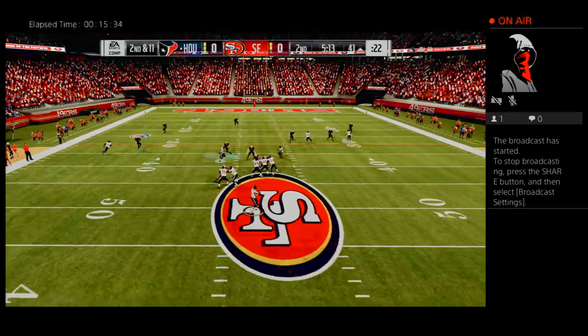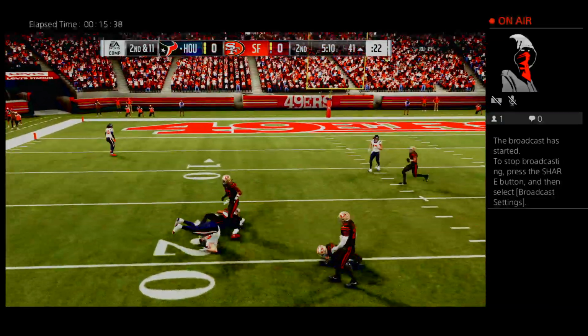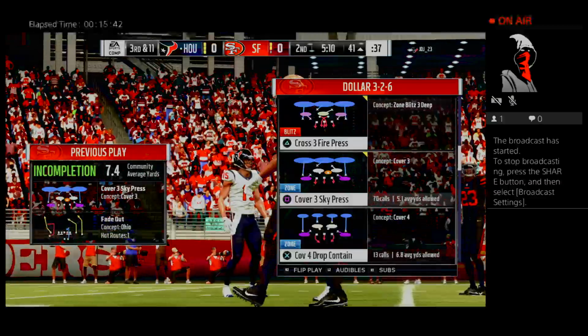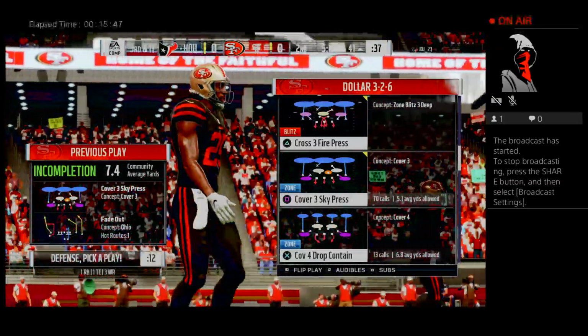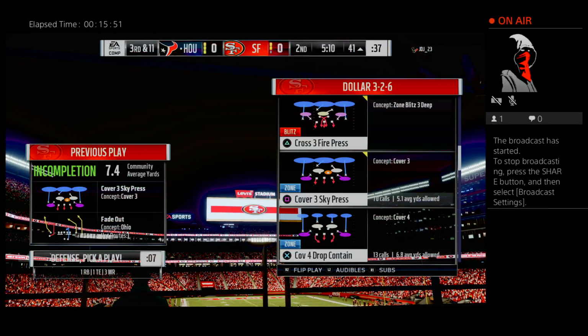To throw on second is Watson. And incomplete there. A nice hit jars the ball free and brings up 3rd down. Anytime a defense can sit back in a zone like that, it tends to create a lot of congestion in the middle of the field.